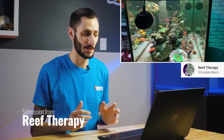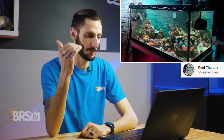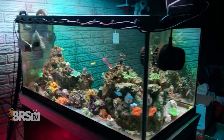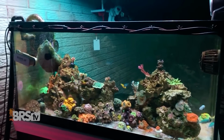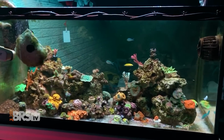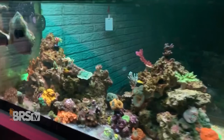All right, so 40-gallon breeder. Definitely looks like you're headed the SPS dominant route. Rock work is excellent. Doesn't come too high up in the tank. 2 separate islands, not touching the glass. Get lots of water flow around it. Massive amount of flow in this tank. It looks like a pair of MP40s providing flow. Bare bottom makes sense with those MP40s on there, for sure.